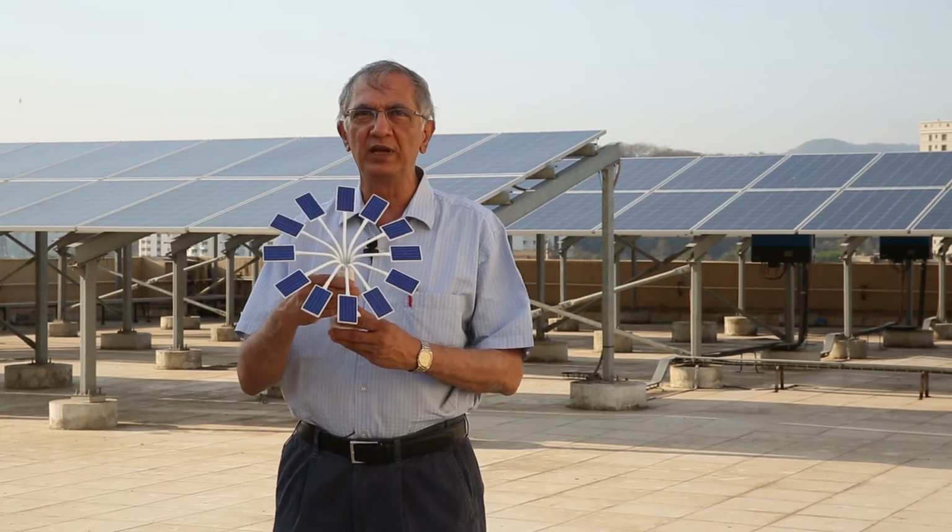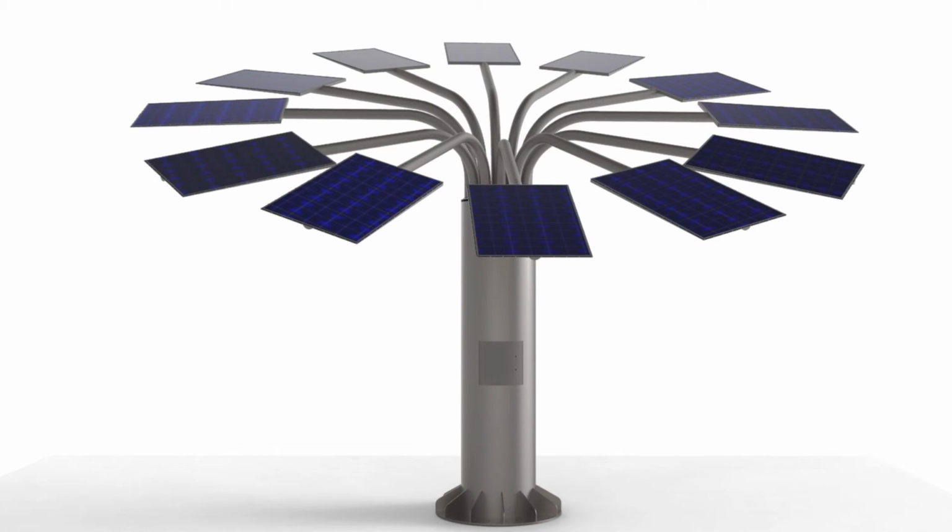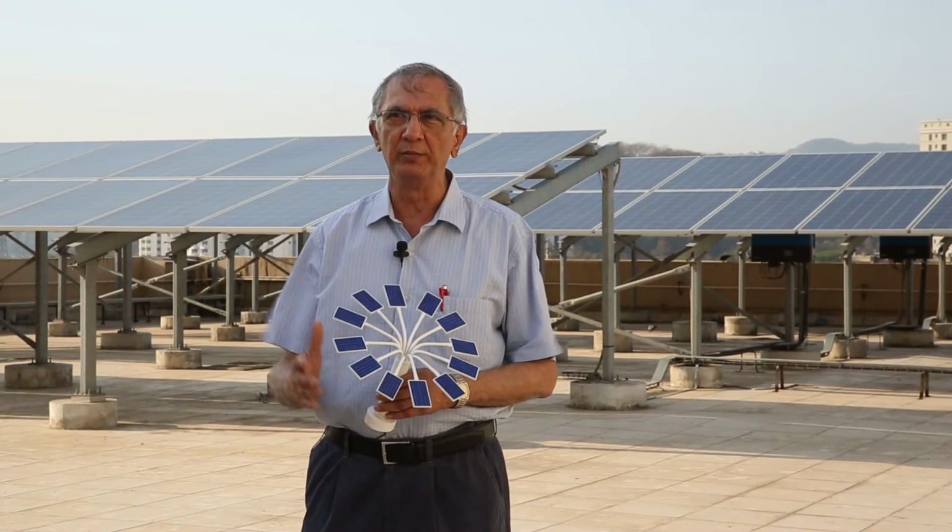We designed a very special solar tree, which I'm showing you a small mock-up of here, and it's going to look really very beautiful when it's out there in Dandi. My involvement started with soil investigation data.